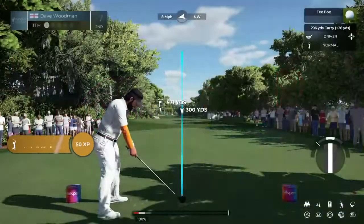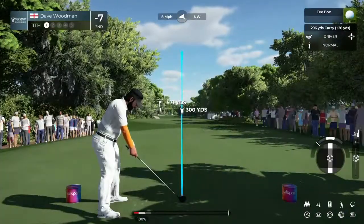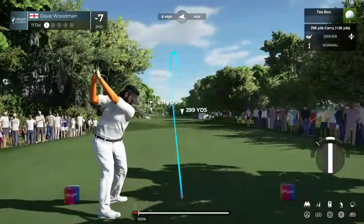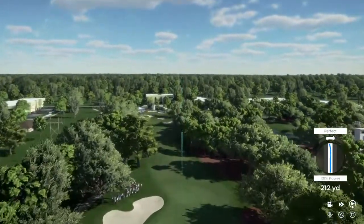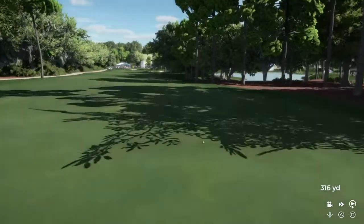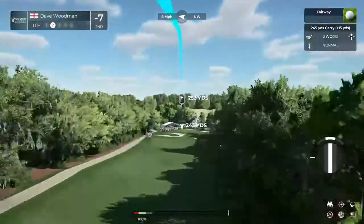I'm pretty sure this player will be buoyed by that birdie back at the last. Let's see if they can deliver another one. Ooh. That one's right out of the top drawer. I'm happy with that. Second shot here on the 11th.